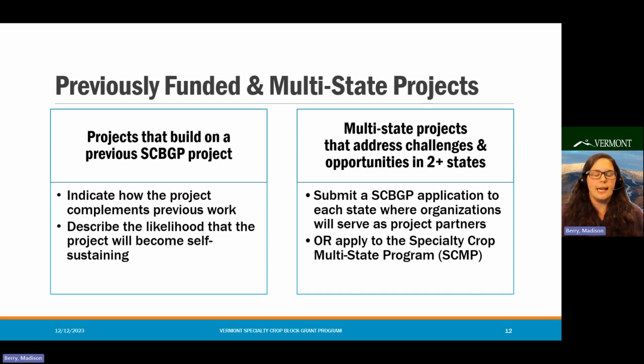So we're not looking at funding something that requires grant funds to sustain itself in perpetuity. So if this was something that you are trying to launch, a program or an initiative that you would like to sustain itself, you're going to need to discuss how you make that program more self-sustainable, so it's not just a grant run program every year.